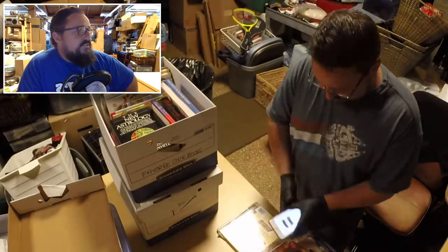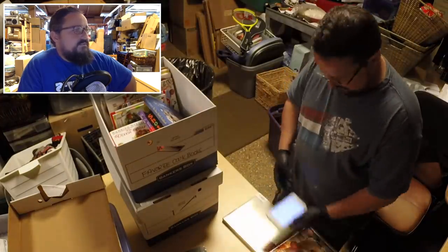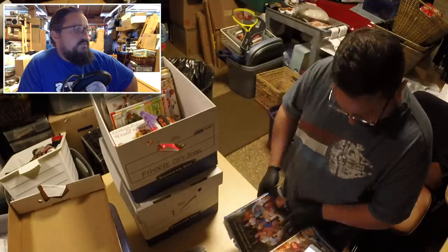Fun. More books. More books. So here we are, scanning books. Scan, scan, scan. I think this is probably 20 minutes of books. I just clipped it down for you.